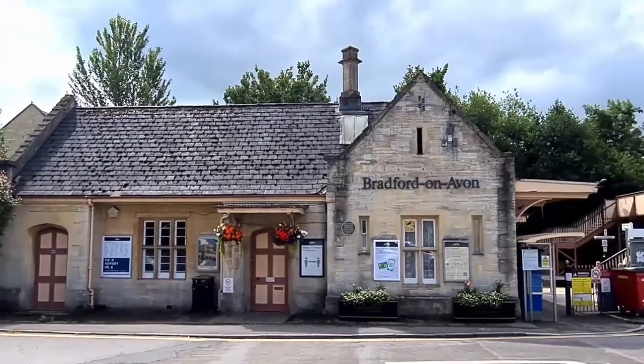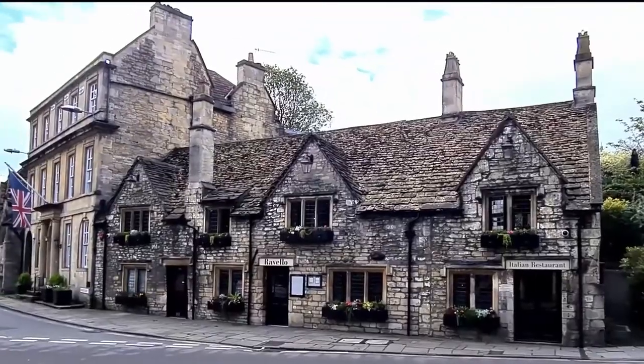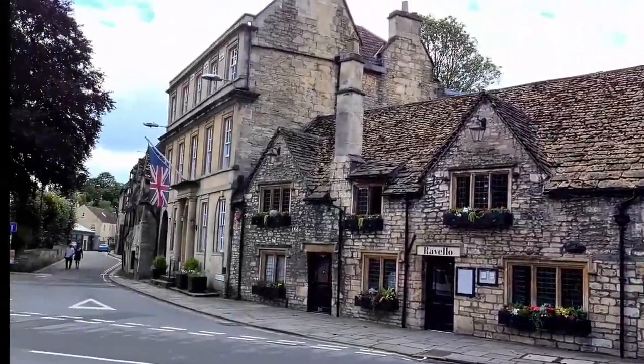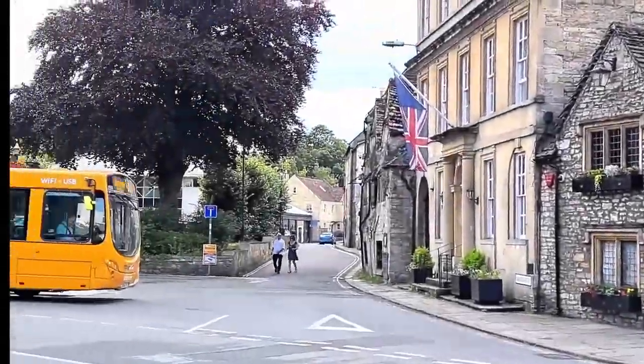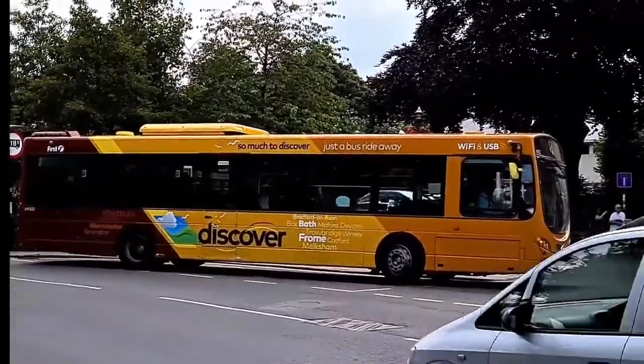If fairies exist, they must be living here. This is one of the oldest towns in Wiltshire. Many buildings were built here in the 16th century. They coexist with the modern buses with Wi-Fi and mobile charge stations.